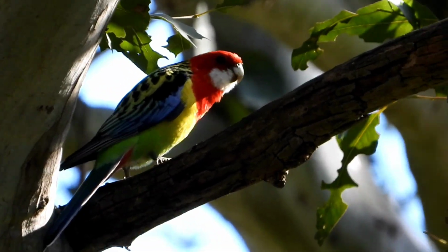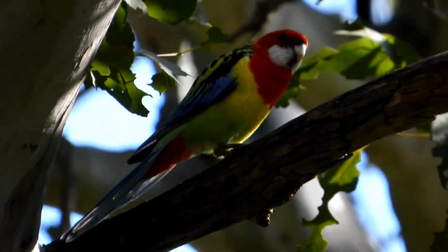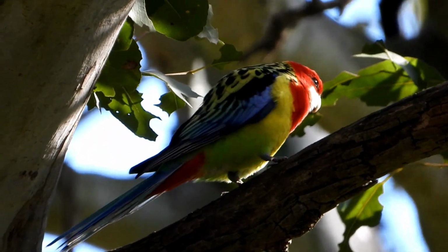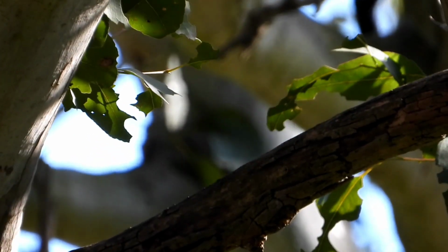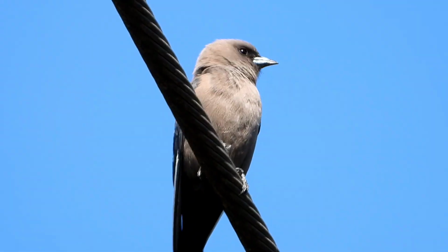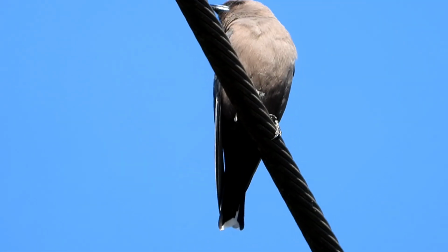From out behind the tree, one of our most colourful parrots, the beautiful eastern rosella, another seed-eating grasslands bird. So down at this section of the parklands, amazing amounts of grassland birds. Beautiful. Next stop, the beautiful dusky woodswallow. I love these birds. The mad.